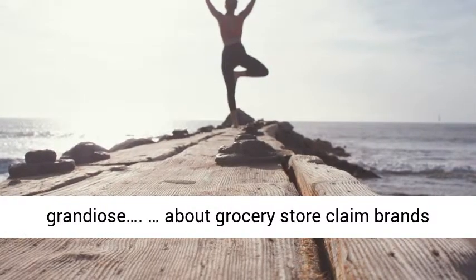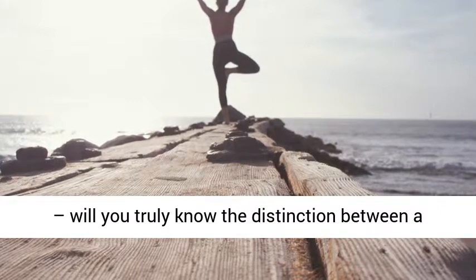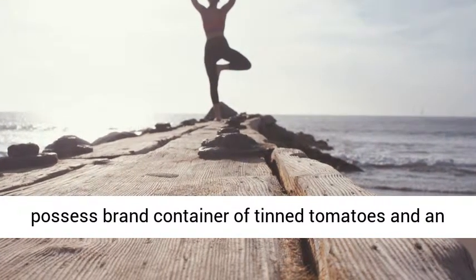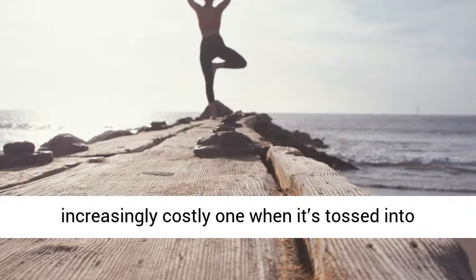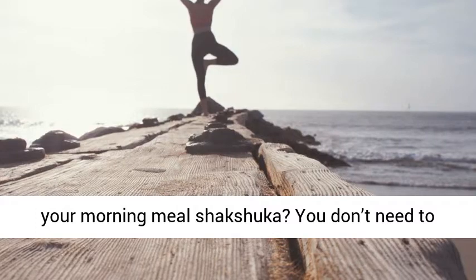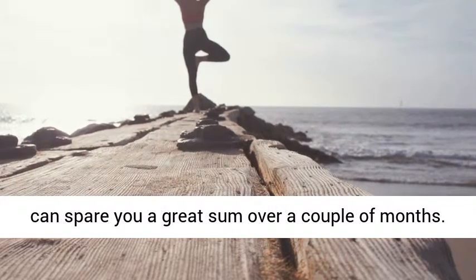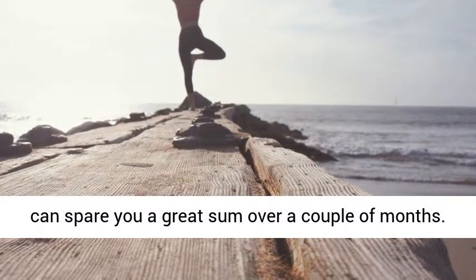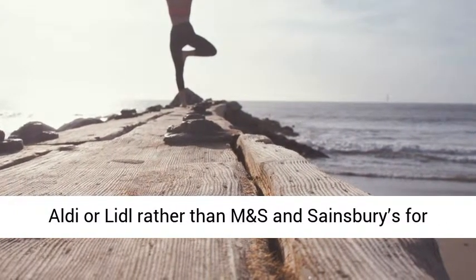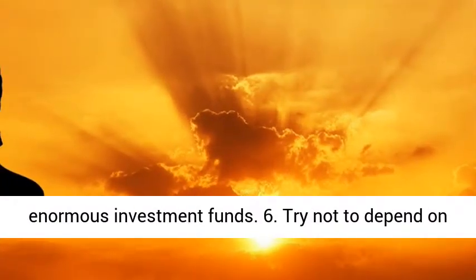5. Stop being snobbish about supermarket own brands. Will you really know the difference between an own-brand tin of tomatoes and a more expensive one when it's thrown into your breakfast shakshuka? You don't have to economize on everything, but skimping on brand-name items can save you a great sum over a couple of months. Same goes for supermarkets as well. Try Aldi or Lidl instead of M&S and Sainsbury's for big savings.